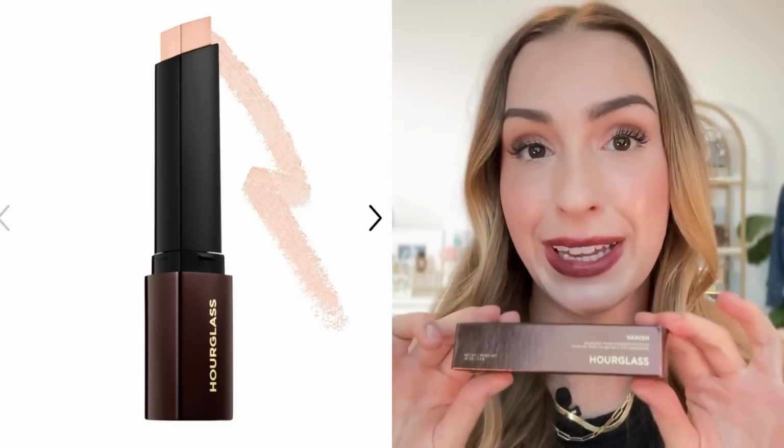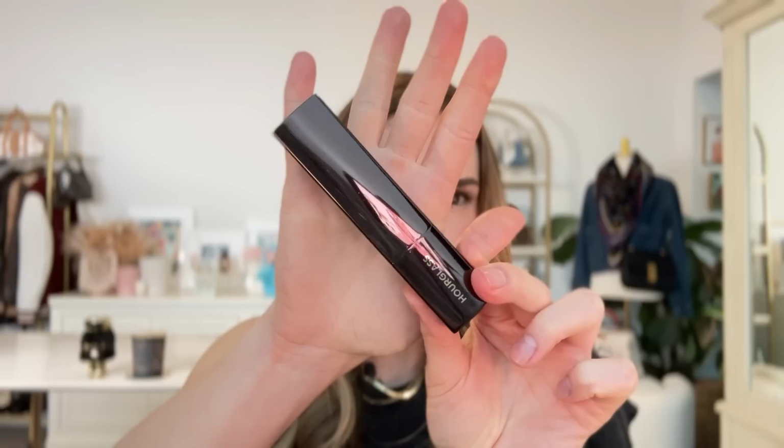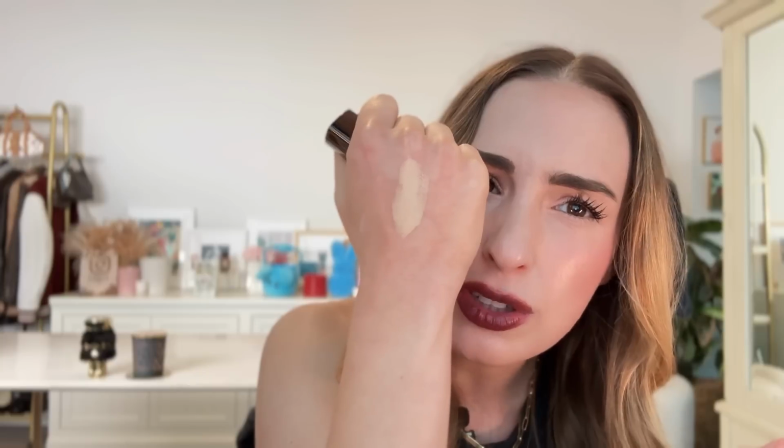And then believe it or not, I have never tried the Hourglass Vanish foundation stick. This has been around for a long time. I think the only time I've ever tried this is when I went to Sephora years ago when I first heard about Hourglass, and they had a rep there who did my makeup in the chair and used a little bit of this on me. But other than that, I don't really know if I will like it. This was something that so many people were reviewing back in the day when I started watching a lot of beauty YouTube. Sorry if that was a little out of focus there. I got this in the shade 3. I think this will be a good shade for me. It looks very light on my hand, but I think on my face, this should be good.